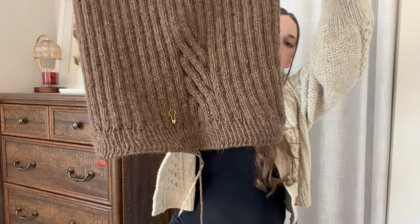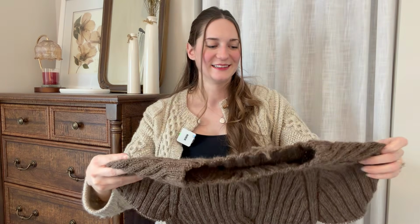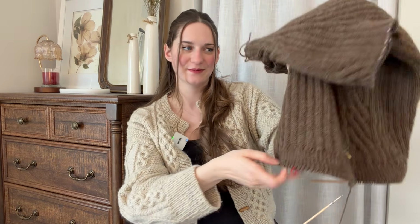I literally have like 2 rows of the ribbing left. No, I think I have like a centimeter, so that'd be more like 4 rows, but super close. Oh yeah, how could I forget? The second I started knitting this, I lost yarn chicken.